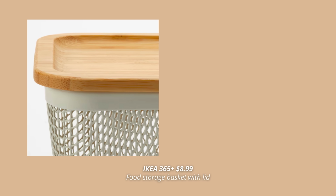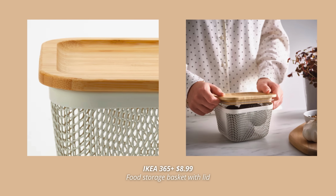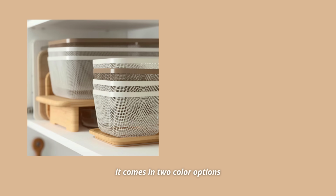Now moving on to the kitchen, one of the best finds for this spring is this basket with lid. This basket is perfect for storing fruits and vegetables or other food. I love it so much. Plus the bamboo lid makes it easy to stack more boxes one on top of the other, which is so smart.